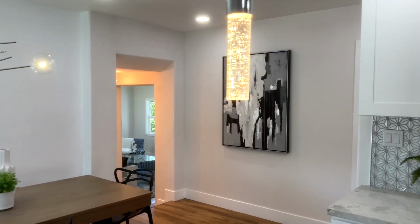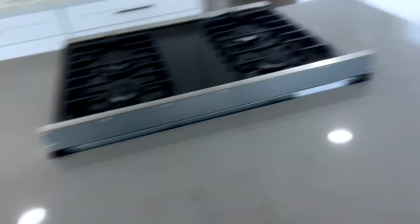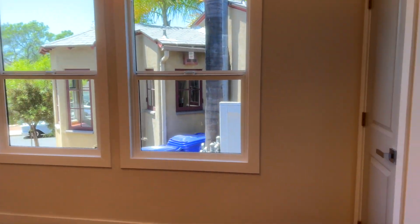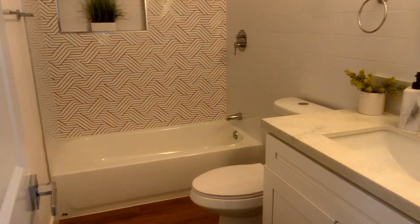Nice decent kitchen, little lamp over your counter, laundry room here. Outdoor backyard, we'll go there in a bit. Let's go over to the bedrooms. First bedroom here. Small closet, traditional 1940s closet. Full bath.